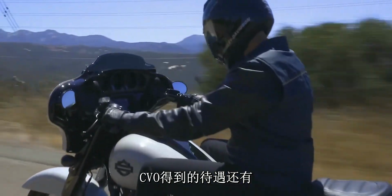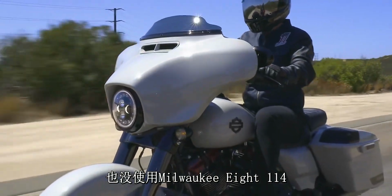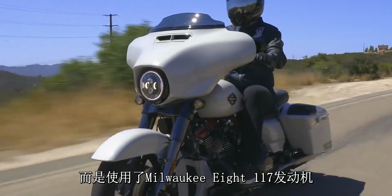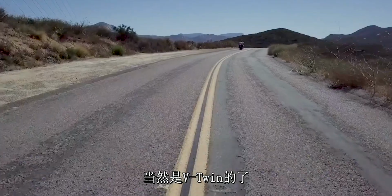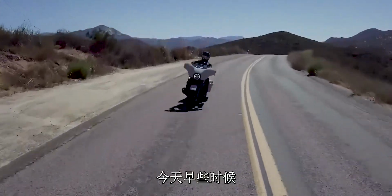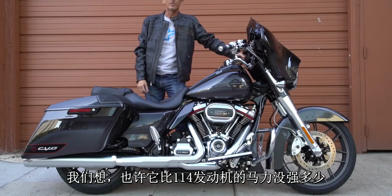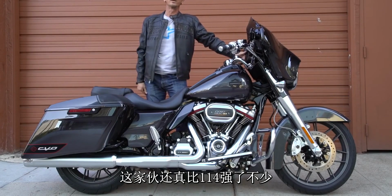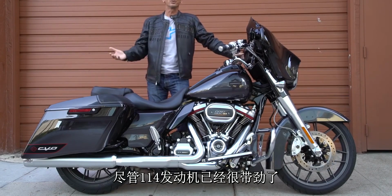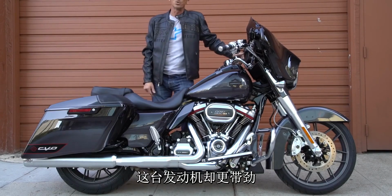Also with the CVO treatment, not the Milwaukee 8 107, not the Milwaukee 8 114. This has the Milwaukee 8 117 cubic inch motor. V-twin, of course, air-cooled. Earlier today we were thinking maybe it doesn't have that much more power than a 114. And then we did a roll-on on the highway, and this thing walked away from the 114. So even though the 114 is already meaty and juicy, this thing has more meat and more juice.